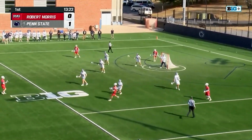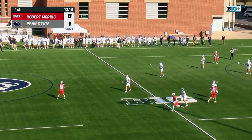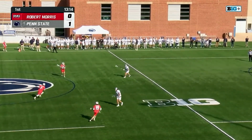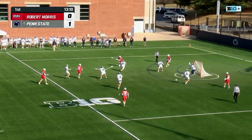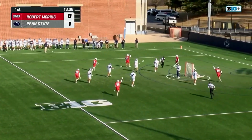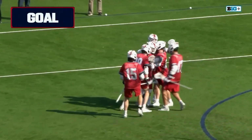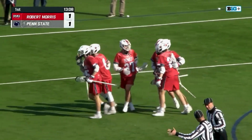With the ball now for the Colonials, Callum Brennan. Brennan moves it to Stiefel. Cena staying on the field for some extra action. Moves it to the wing. In goal, Callum Brennan gets the first one of the day for the Colonials to tie this one up just 3 minutes into this ball game.